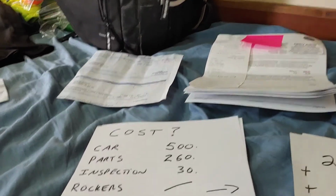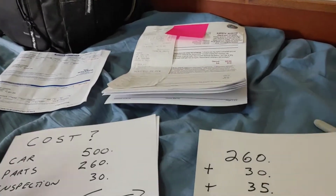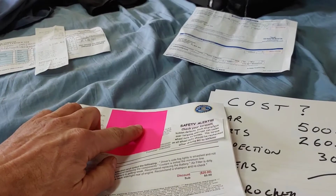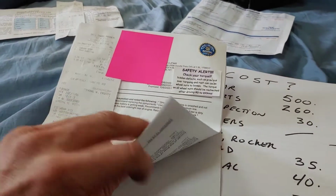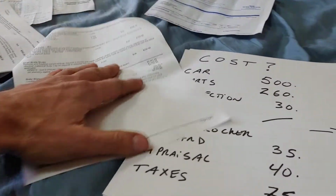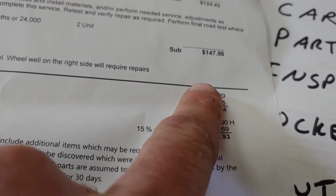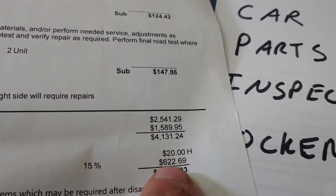Now, I mentioned that the previous owner of the car, I've mentioned this several times, were quoted $4,000 for repairs. I'm not going to show the garage that they took their car to. I got it blocked off. But maybe I should show it because this is absolutely criminal. I've been mentioning $4,000. In fact, this is $4,100 plus tax.